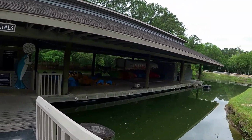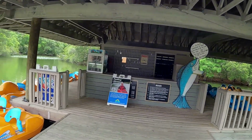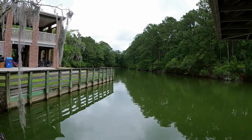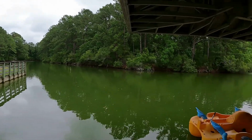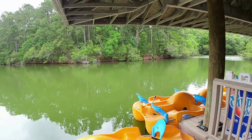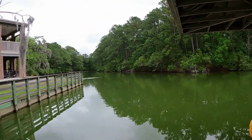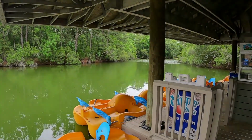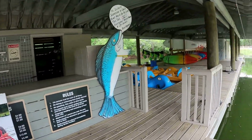I would not be kayaking here because there's really no place to go. So what you're doing is heading out this way, going around a bend. You end up in a pond. Come around the pond, come on back. So if you're a hardy kayaker or boater, there's not a whole lot to see here. There are gators swimming here, fish flopping. So especially if you're going to want to do one of the paddle boards, be careful.